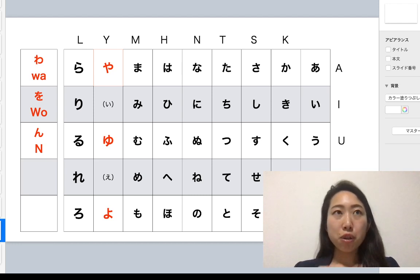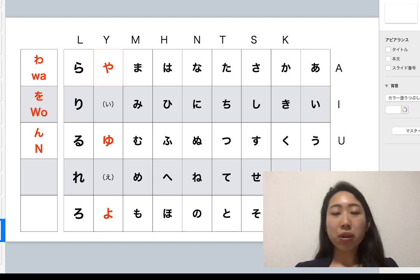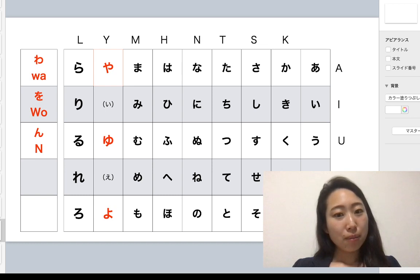But if you study a lot deeper into Japanese literature and culture, in the very ancient Japanese language we had some words which start with n, but today we don't have any, so don't worry. Okay, great. Do you have any questions so far? Maybe not?